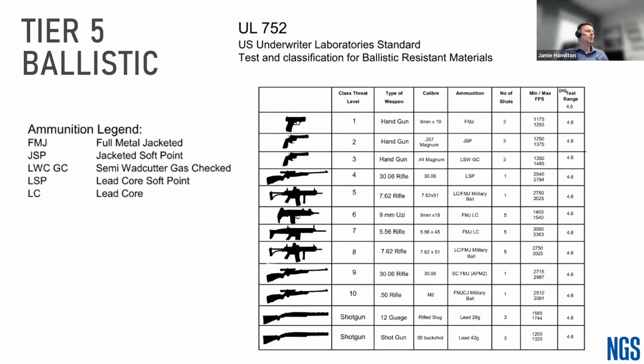Tier 5 is going to be our level 1 through level 7 ballistic glazing. You can see the UL 752 test and classification for ballistic resistant materials. Again, it's very important to know, if any K through 12 or government military building, any commercial building is looking at any ballistic product, what you're trying to achieve, because again, we've seen some testing with annealed glass, as we spoke about, with security film laminated together, where they can achieve level 1.